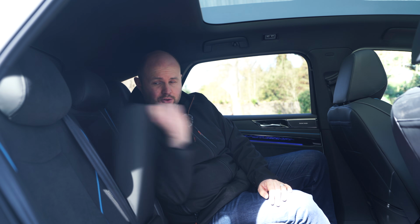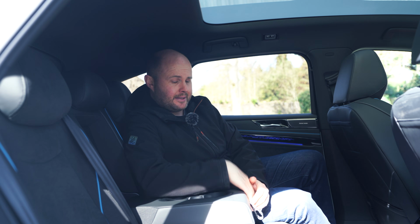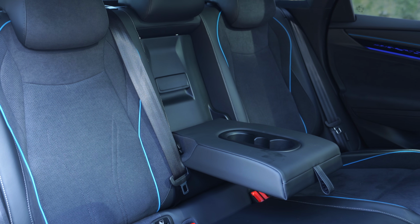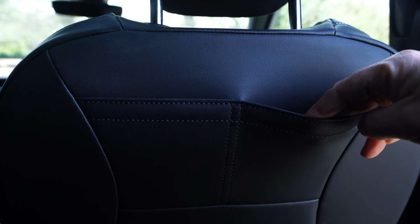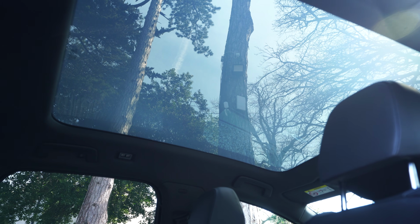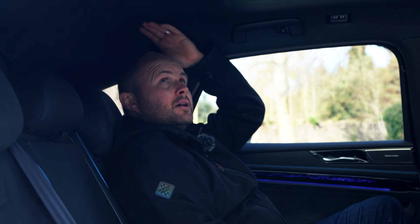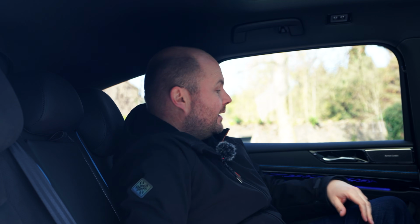If you've only got two passengers back here, then you've got an armrest, which is at a decent angle. Little gizmos like the tablet holder that you get in a Skoda Superb are missing from the ID.7, which is a bit of a shame. You've got seat pockets in the back here. You get this glass roof that can be frosted at the touch of a button. If you're sitting really far back and you're quite tall, it might just start to cause issues, but you could probably get yourself a few more inches by sitting properly in the seat at all times.